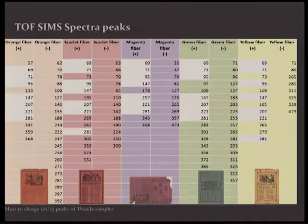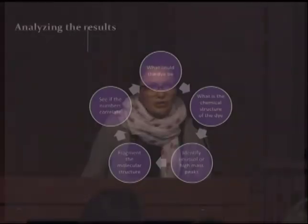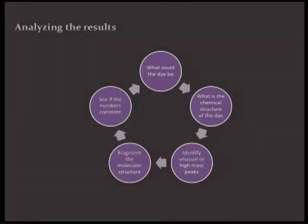So here, the fibers have common peaks that are highlighted in white. And these indicate that the peaks come from the paper, and that the papers are most likely the same or similar, probably wood pulp. And the remaining numbers are the unique peaks for each fiber that come from the dye. So aided by the previous study by Casario in 2010, together with historical papers and books listing commonly used aniline dyes, the dyes in the Posada prints were characterized through a process of deductive reasoning.